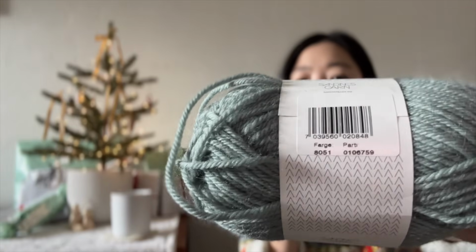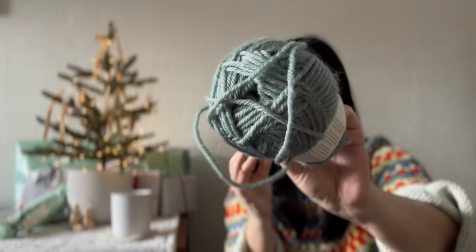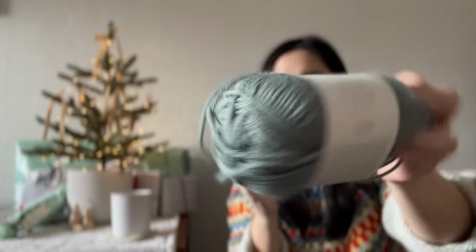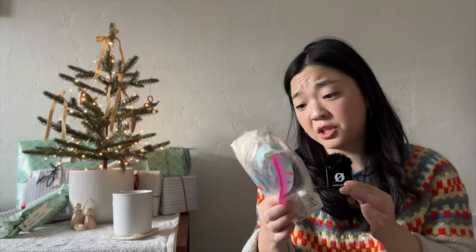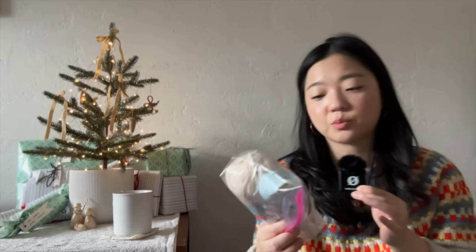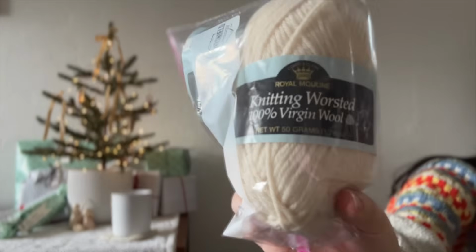The yarns I'm using are Peer Gynt from Sandnes Garn in the color Eucalyptus. I have a few. I have a new ball here. This is the color number. But yeah, it's really pretty, like sage, eucalyptus, gray-green. I have this left over from making this sweater, actually. And the white yarn is one that I got secondhand from a friend. Coates & Clark Royal Moulin. Knitting worsted 100% virgin wool. And I have 2 of these balls. If it will focus.